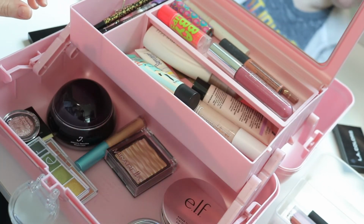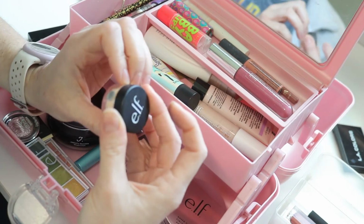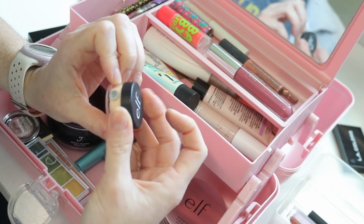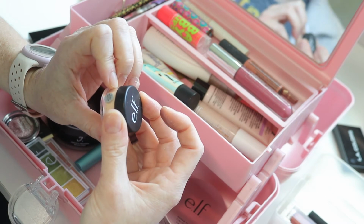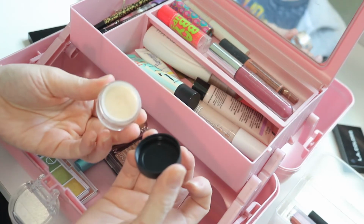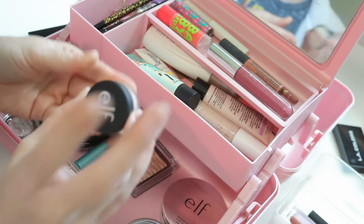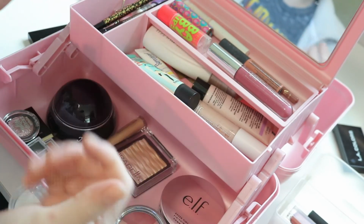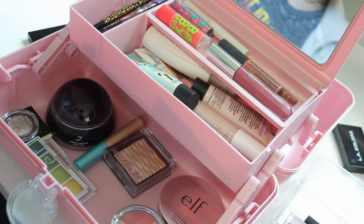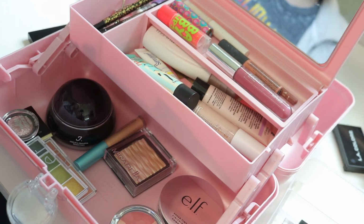And then I'm also going to pull in this little E.L.F. under the eye, like kind of high. Oh my god, what am I talking about? It's a banana powder. So I haven't used this yet. I just got this. It was like a little free gift with purchase from my E.L.F. order. So I'm going to put that in here and give that a go. And then I have some lip items, and then I'm going to talk about the palettes that I pulled.